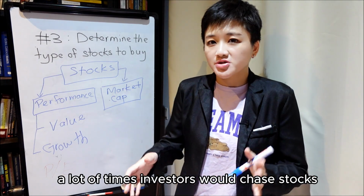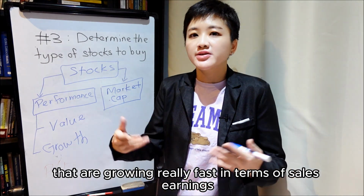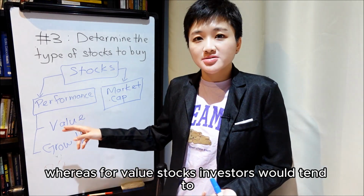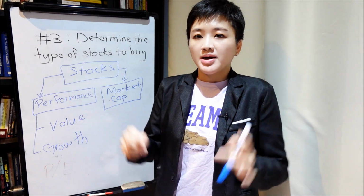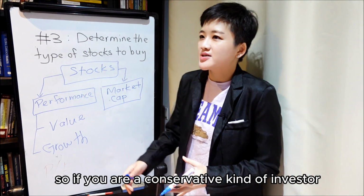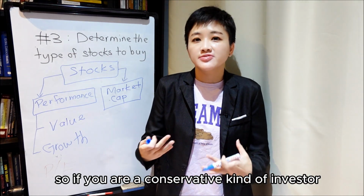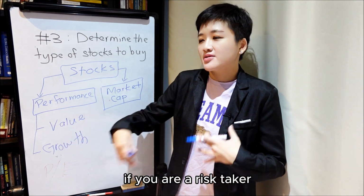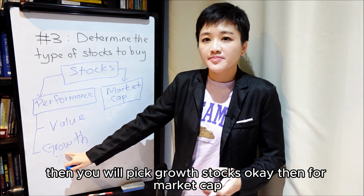A lot of times investors chase stocks that are growing really fast in terms of sales and earnings, whereas for value stocks, investors tend to buy stocks that are below their intrinsic value. So if you are a conservative kind of investor, you would opt for value stocks. If you are a risk taker, you would pick growth stocks.